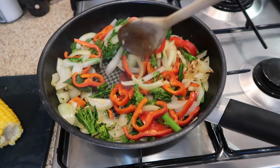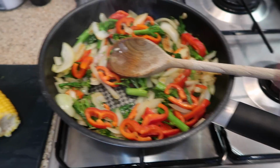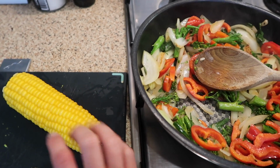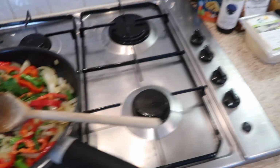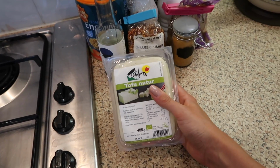Right, so I've got the pepper, onion, garlic and broccoli that's cooking over here, and then I've also steamed this corn on the cob, so that's cooked now. I'm just allowing it to cool before I slice off all of the kernels, and they can go straight into here as well. But in the meantime, I'm gonna get on with this tofu kind of egg filling, I suppose.